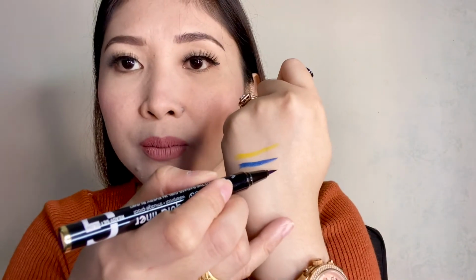Extra shade. This shade is purple. And here's our sample swatch. And now I'll be showing you my sample makeup using this purple eyeliner.